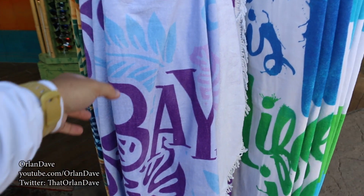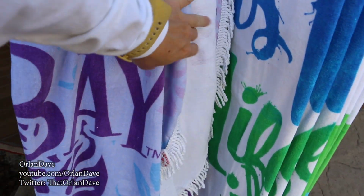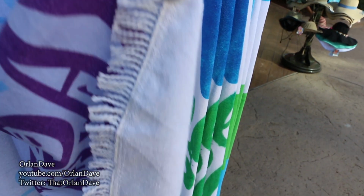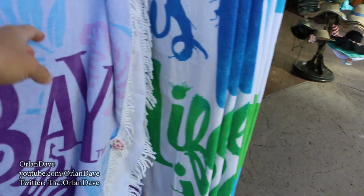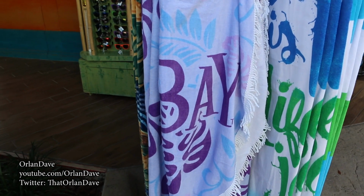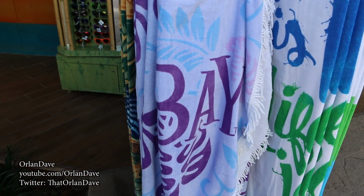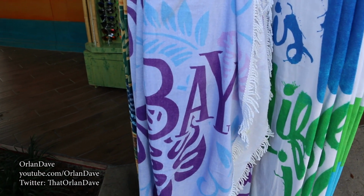Well, here's something interesting. This is a round towel. It looks a little bit like a tablecloth, but it's actually a towel. $35 for this. I like the purple. Purple and blue, actually. Throw some green in there and, hey, that's all three of my favorite colors.